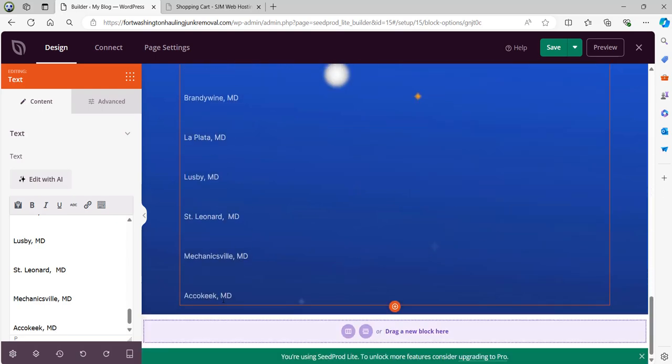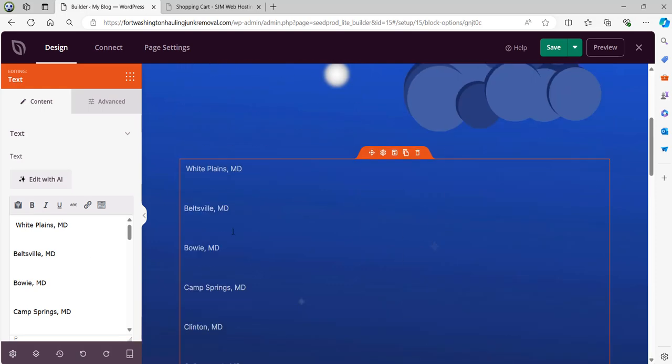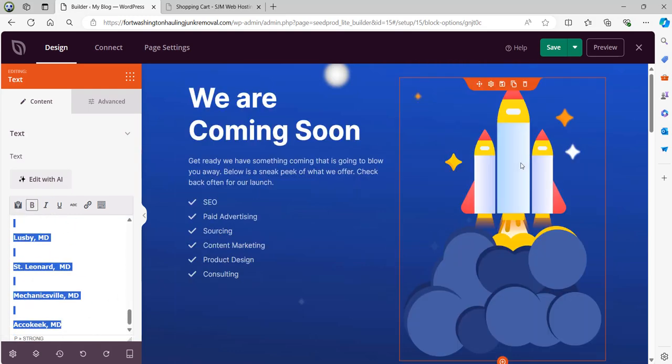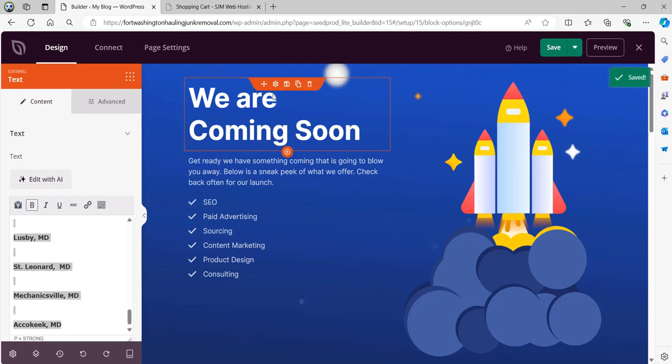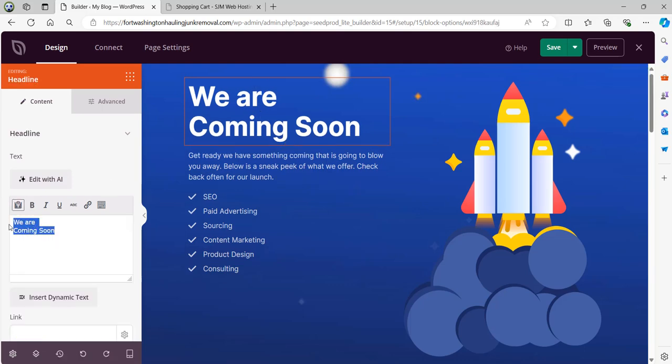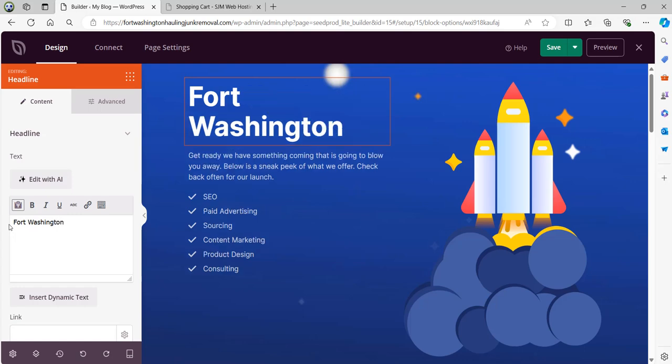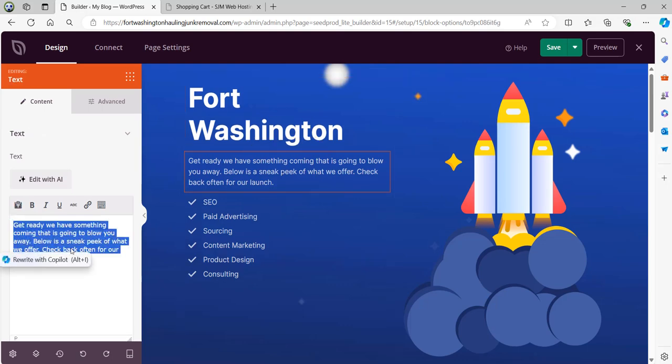Right here I'm just gonna put this information. He sent this information to me like this, so I'm gonna leave it as is for now, because I don't want to be editing it. I'm just gonna put a little bit bold for now, and I'm gonna put the logo there. I'm gonna put save. We're gonna put Fort Washington here, and then I'm gonna put hauling and junk removal.